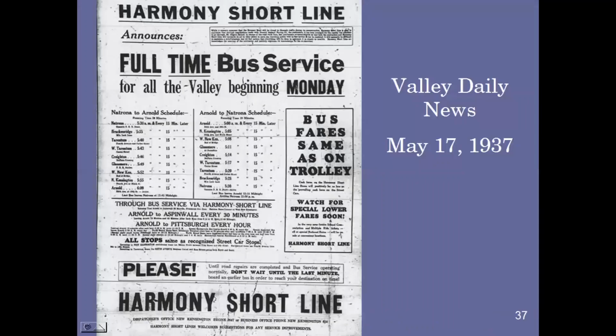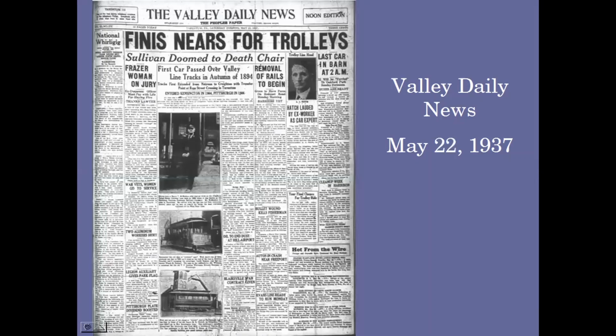Full-time bus service came. The Harmony buses began running, and they all started actually a little before the end of the line. And notice the fares were the same on the bus as they were on the trolleys. And they also used the same stops. The end of the line, that was it. Finis nears for trolleys.